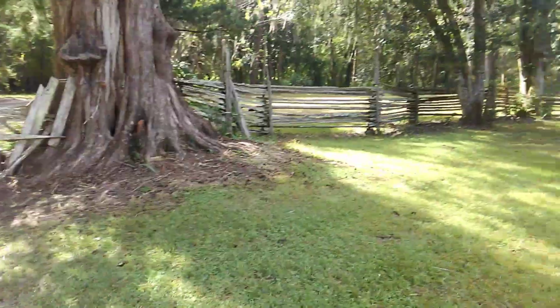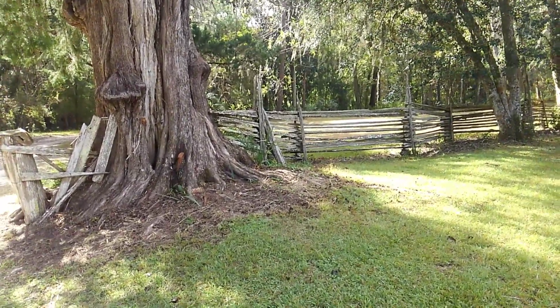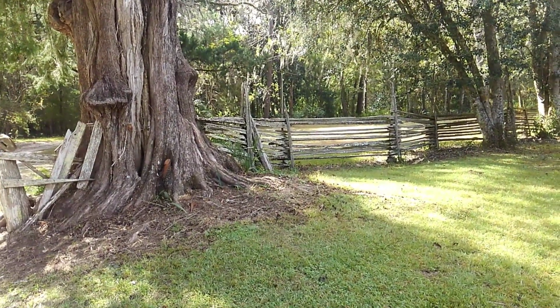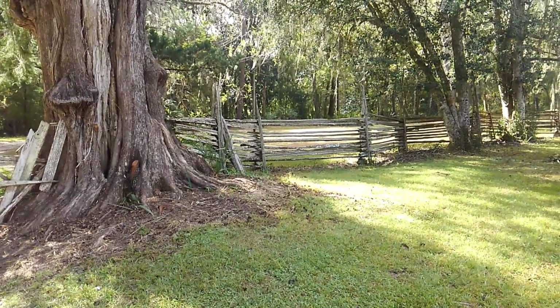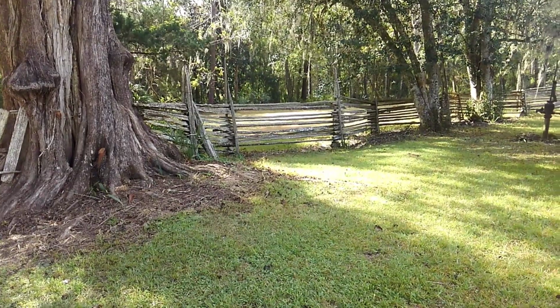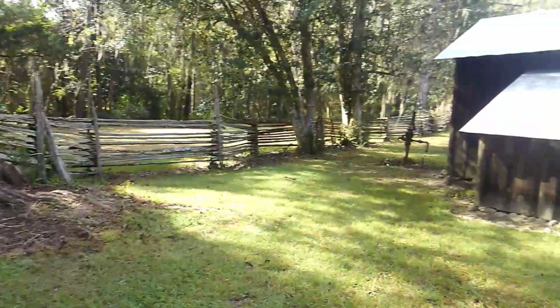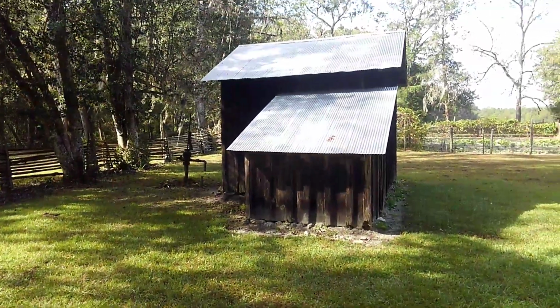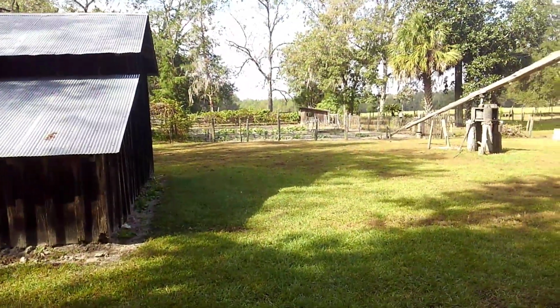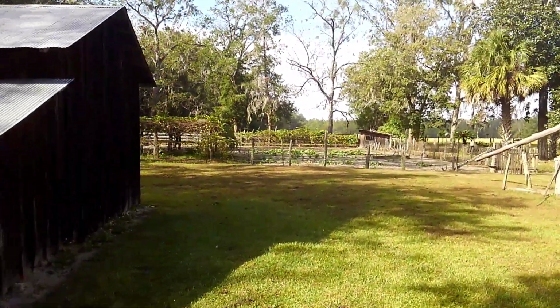I'm here at Dudley Farm in between Gainesville, Florida and Newberry, Florida. It's a state park. It's like 24 acres that was donated by the Dudley family. It's actually a working farm. You can see some of the buildings that they have here. Little garden they got going out there.